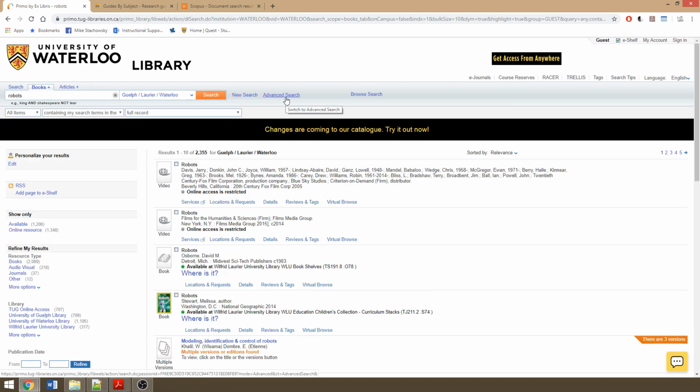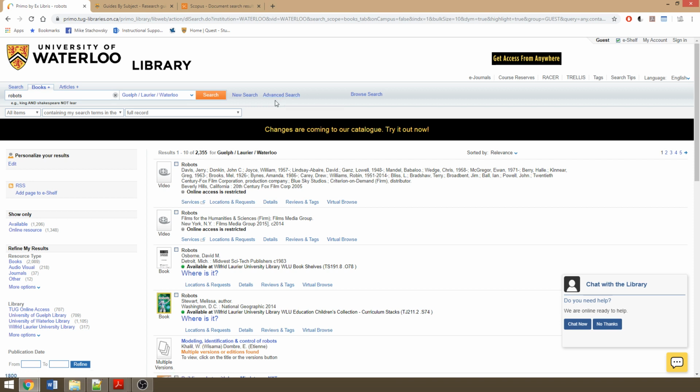This is going to take me to this page here, and this is where it's somewhat important for you to understand how our library system works here at the University of Waterloo. Because we live in a city in which there's actually 2 universities, just down the road from us is Laurier, and only about maybe a 30-minute drive away from us is Guelph, all 3 universities actually share their library resources. So for instance, let's take this one here, called Robots by David Osborne, and it is available at the Wilfrid Laurier University bookshelves.